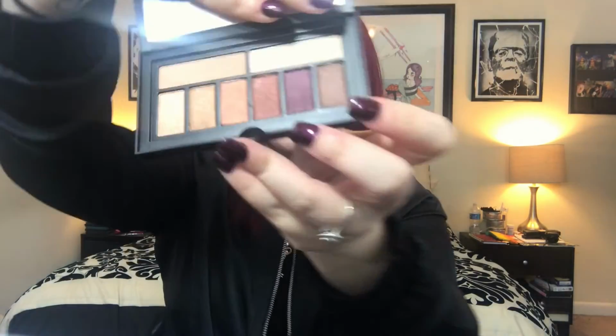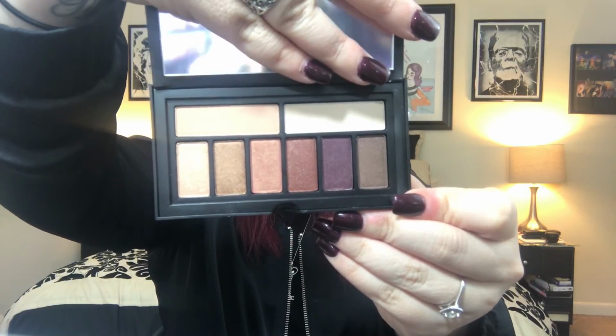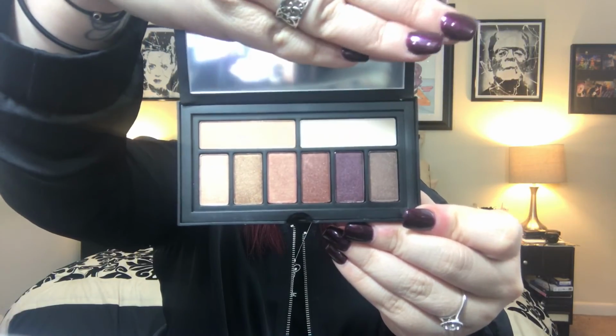in here, I would have been happy, because usually from a smaller palette, you want a good range of transitions, you have your shimmer pops, and then you can do everything from this palette. So if I want to do something even a little bit smoky or a little bit deeper, I do need another palette, just because the bottom row is all shimmers and these are your only two mattes up top.